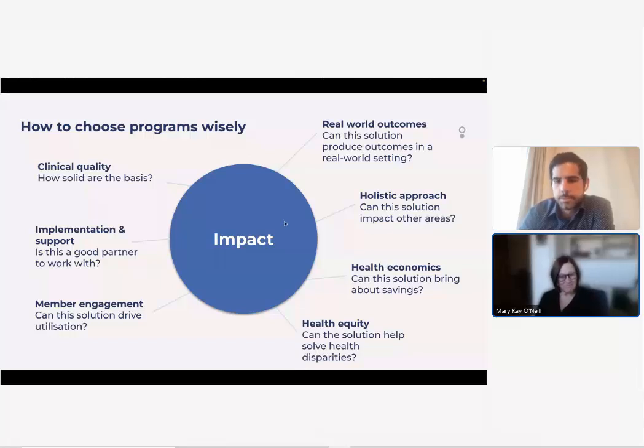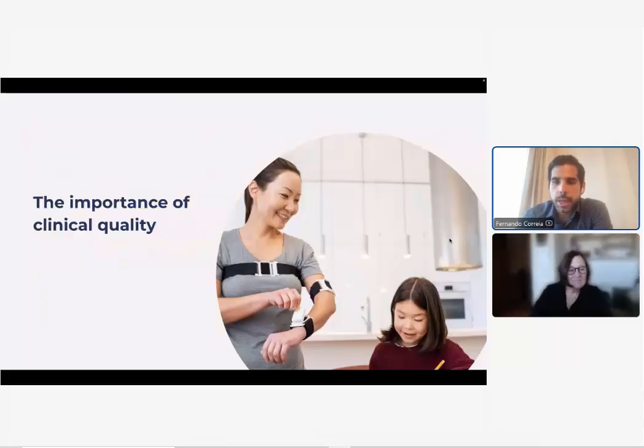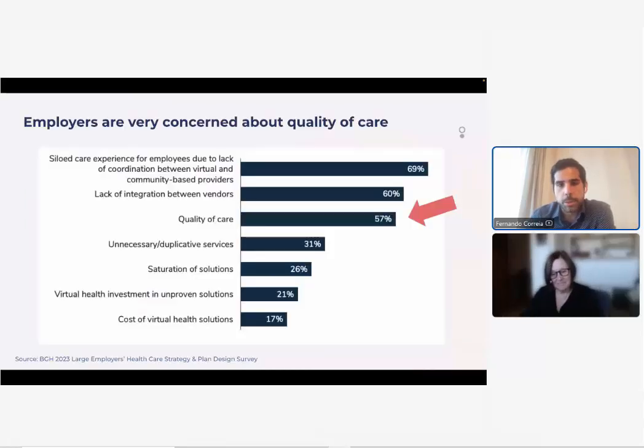Thank you. Thank you, Mary Kay, for the introduction and for this explanation on how you view these kinds of solutions and what, in your perspective, is important to make sure that we get right on the solution side. And I'm now going to show you how we can at SWORD address each and every one of these points, and we'll go point by point.